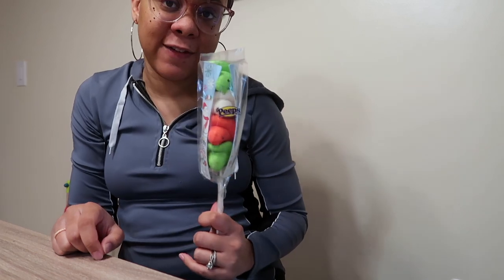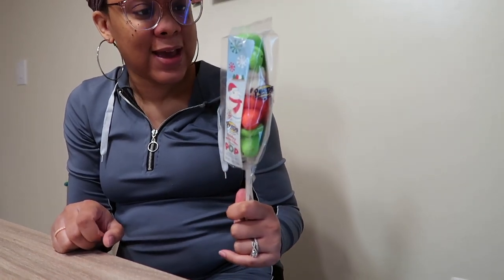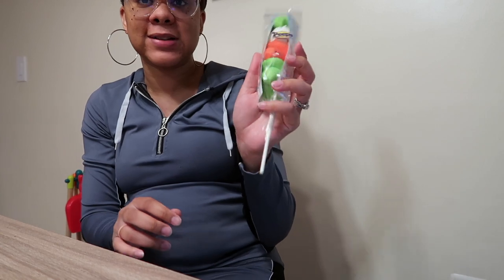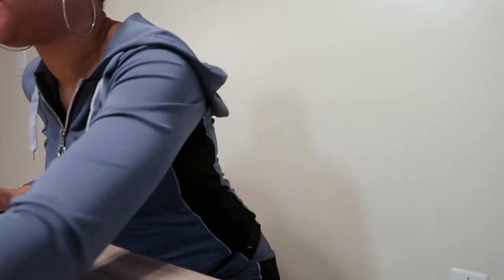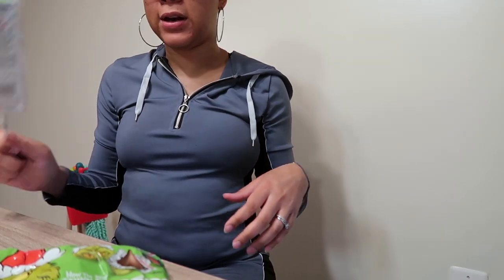My husband, he loves Peeps. And I thought this was so cute how it's got the Peeps on a stick. And this is holiday vanilla cream flavored pop marshmallow Peeps. So I'm gonna put this in his stocking. Matter of fact, I just ordered us some new stockings because the old ones was not gonna cut it this year. So once the new stockings come, I'll show y'all me putting the stockings up and putting our goodies in the stockings.